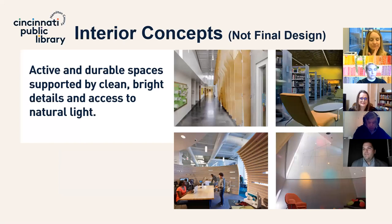Some concepts that we deployed through this project in particular, not part of the final design, these are images that are references of other projects, but to create active and durable spaces that are supported by clean, bright details and access to natural light. So we're going to put the emphasis where the most activity is and let everything else be very durable, practical, and beautiful.